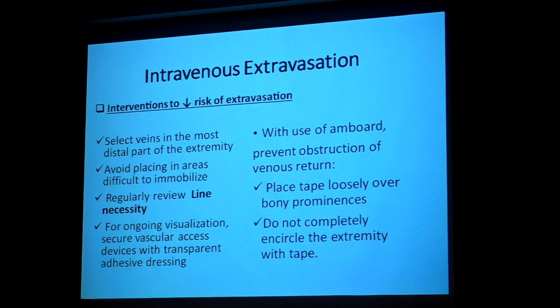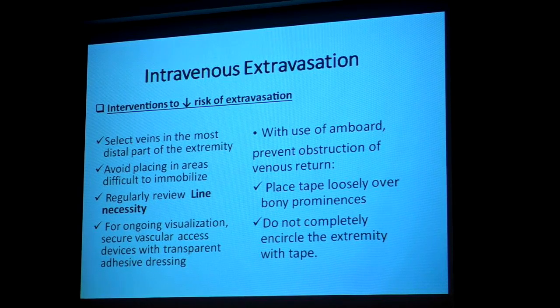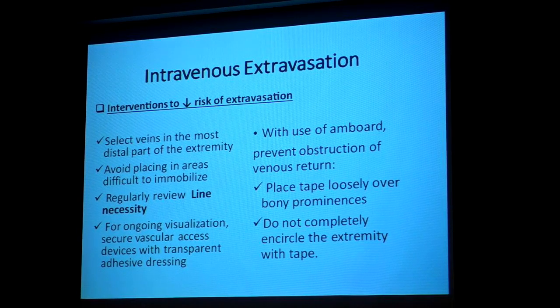Sometimes the patient still has a peripheral IV line, but he's not on IV antibiotics, he's no more on IV fluid, the patient is on full feeds. So why do we still have this on? This is creating a risk, yes, for infection as well. For ongoing visualization, secure access with an adhesive transparent dressing. We've been stressing this, to always use transparent dressing so you can visualize the line and pick up early signs during assessment if it's starting to be red, swollen, cold. And we're going to talk about this in the next slide.